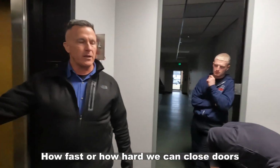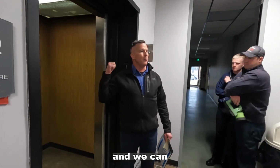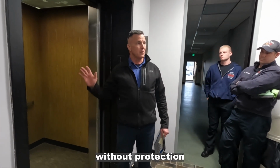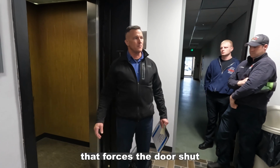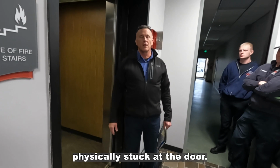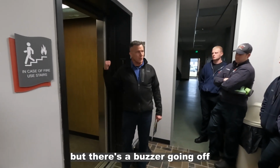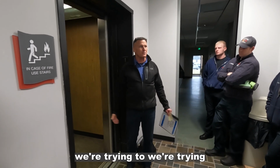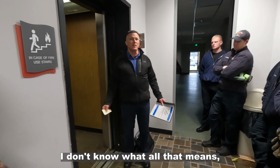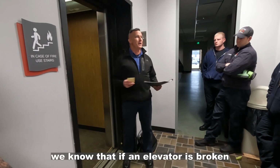How fast or how hard we can close doors, there's a kinetic energy limitation in the elevator code, and we can close the doors at a reduced kinetic energy without protection. That forces the doors shut unless something is physically stuck in the door. And then it should return. But there's a buzzer going off and a light's on in there telling people, hey, we're trying to do something here. Now the general public usually don't know what all that means, but our indications, we know.